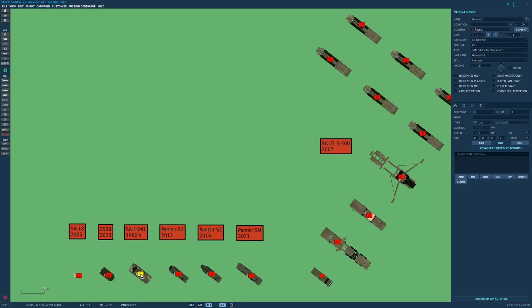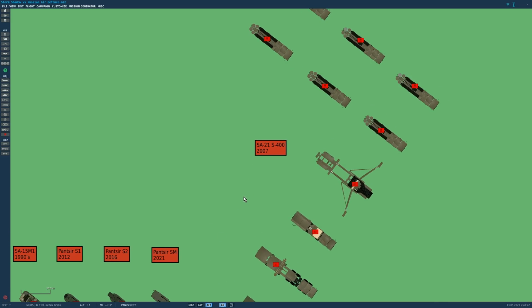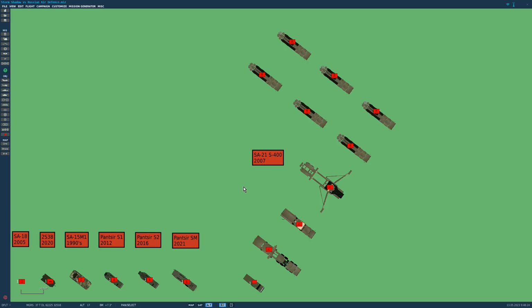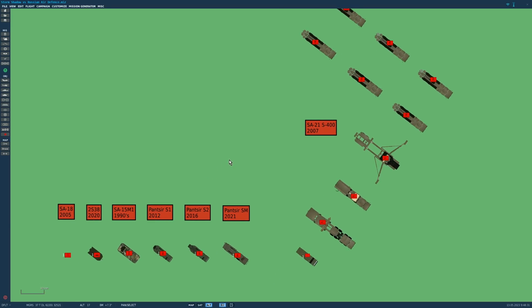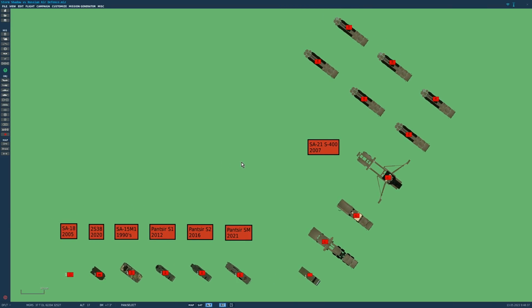SA-15M1 worked, but wasn't 100% PK. It took 75%, which for a 1990s unit, I can live with. That's probably about right. All Pantsirs wiped all of the units out, as they should do. They should be able to shoot the Storm Shadow down, we think, with everything set to perfect. So, fair enough. SA-21 killed it before it got within 15 miles. Again, in a perfect situation where there's no threats to the SA-21, it probably should do in real life if it has the tool radar. So I think that worked out how it probably should do scientifically. Now, how is it going to work in real life with all the weird little quirks of real life? Well, we're going to have to see.